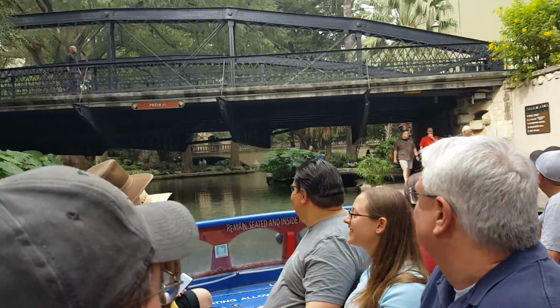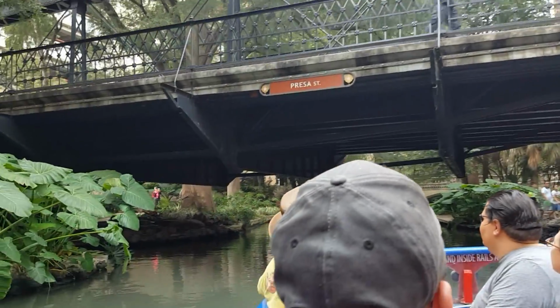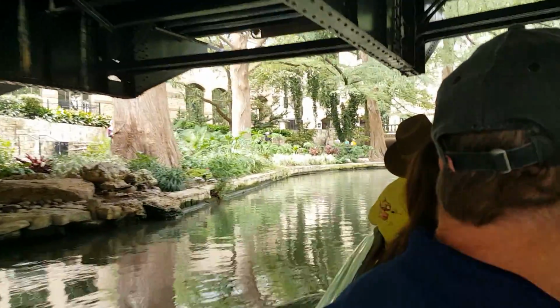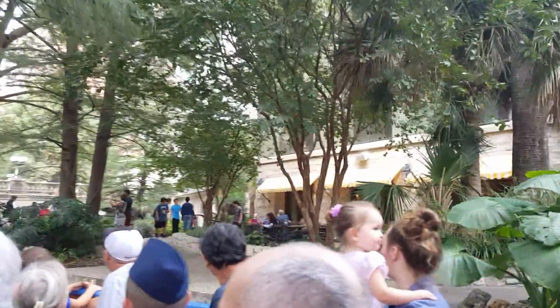Now we go past underneath Presa Bridge, which means dam or barricade in Spanish. Now back in the 1700s, there used to be a dam straight across here. These diverted waters to Mission Concepcion. And off in the front, right here where these people are gathered, they're on Marriage Island. We usually have about one wedding a day here.